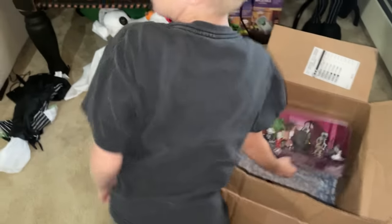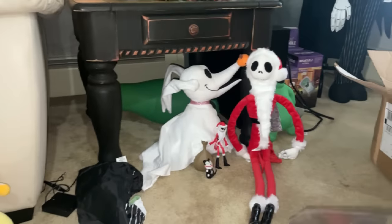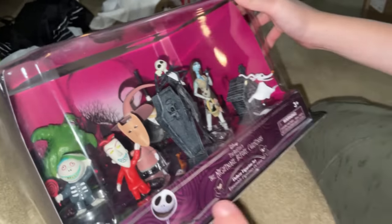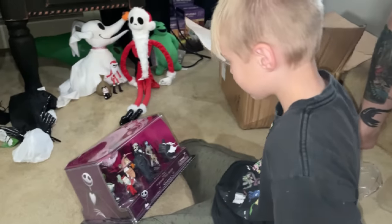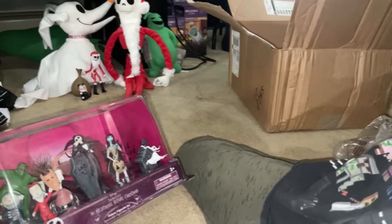You got green alien just hiding under the table. Yep, there's the alien balloon just hiding under there. Okay, this is my most exciting thing. Look at his head. Yeah. So I'm gonna open it. Yes, look at these guys. It's so cool. Do you open it? Right, because it's so perfect.